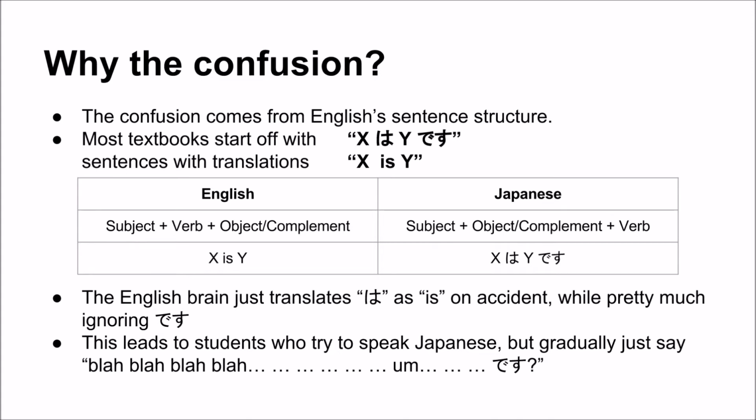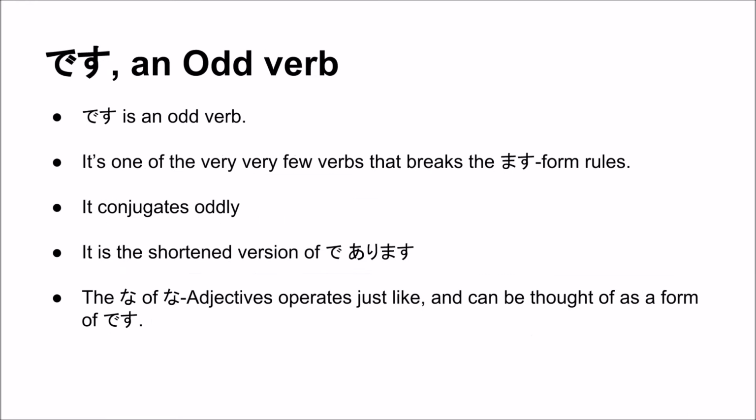And it just kind of ignores des. This leads to students who speak Japanese and gradually just say blah, blah, blah, and then they think they're done with the sentence and they just sort of sit there like, duh, des? Koyo taberu. Des. You'll see this very frequently in Japanese 101 students, just because their brain accidentally translates wa as is.